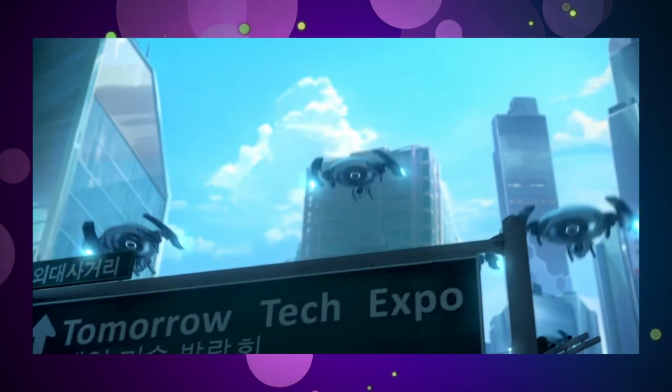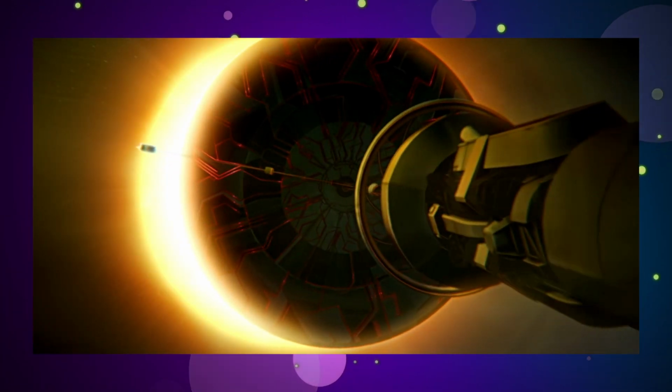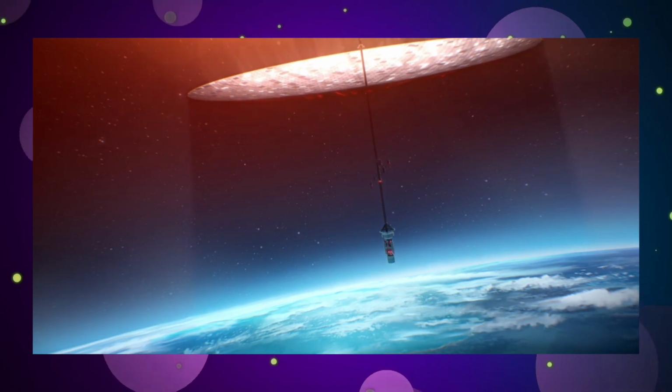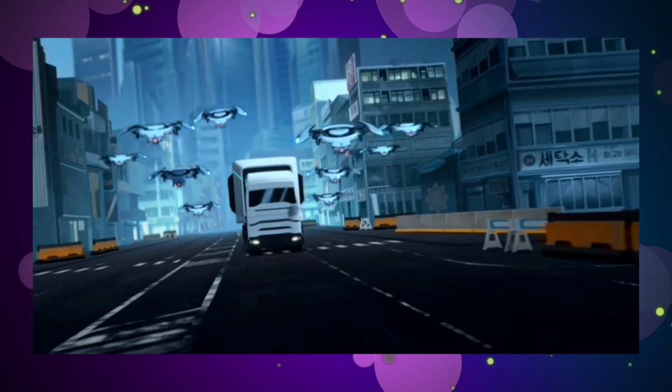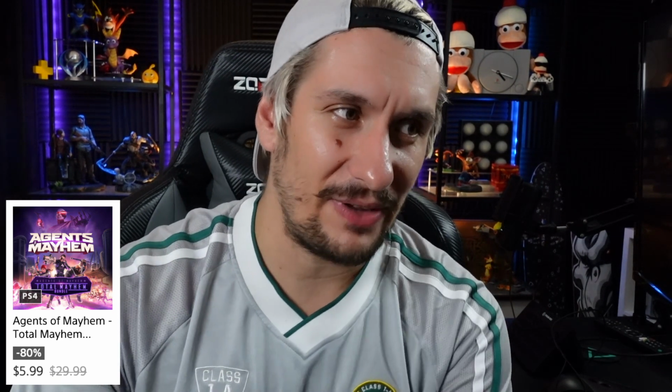Agents of Mayhem, Total Mayhem. This is a weird one, and I didn't personally really enjoy this when I played it. It's made by the same developers who made Saints Row. They spun off and made this game set in the Saints Row universe, but not with the Saints. It's completely separate to it. It doesn't really work, in my opinion. It's weird. They removed all the fun elements of Saints Row, the quirkiness, the co-op, the customization, and kind of took everything else from Saints Row and made this squad game. That's not a squad game, it's a single player game. It's just very awkward. It doesn't have the same life that those games have in it.